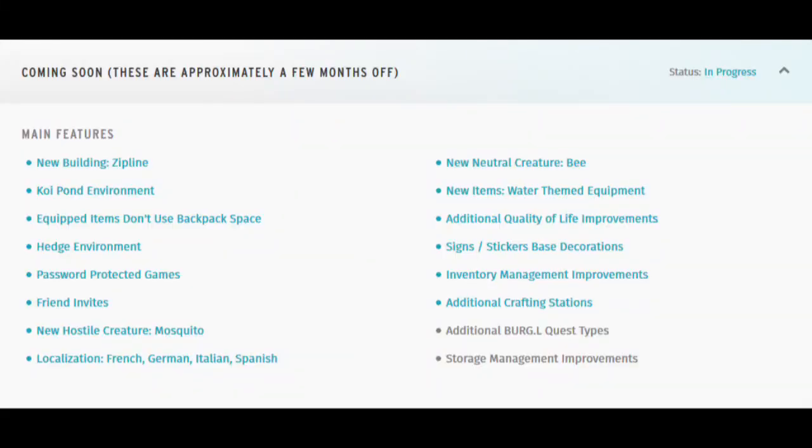Localizations. For those of you who are unaware, localizations is a reference to when they port a game into a different language so that people in other countries can experience the wonder. And here's the localizations that they're working on right now.